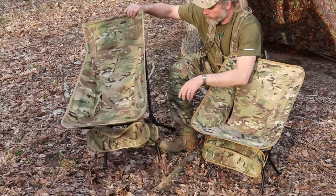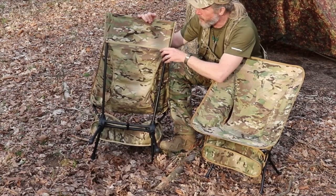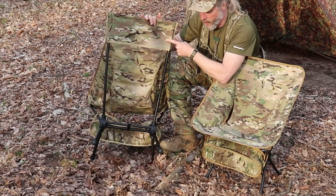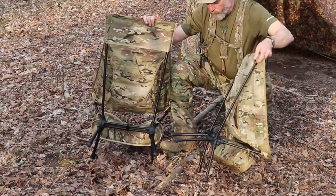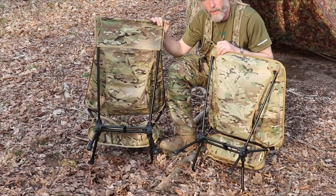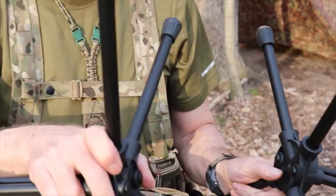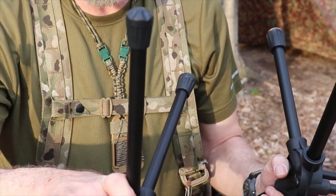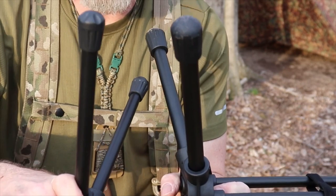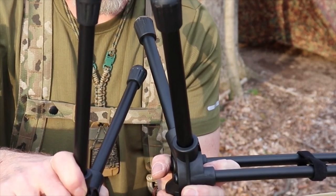With this one here, there's very, very deep channels that the frame has to go through in order to seat properly. So you have to put these on first. Now, I'm going to bring these in a little closer so you can actually see the difference in the size of the frame. Now, this is the frame leg for the small camp chair, and this is for the high back. There is a significant difference in those.